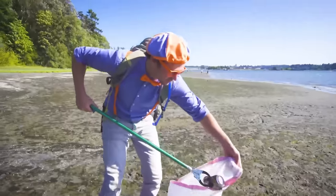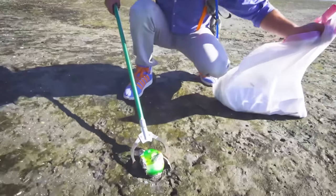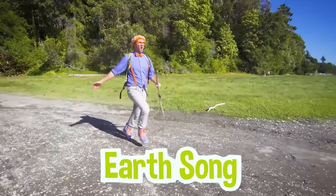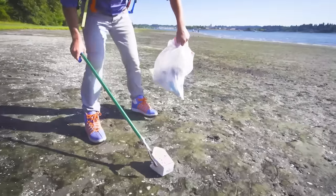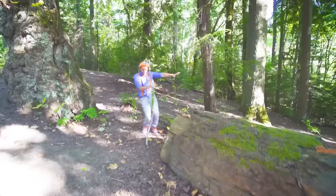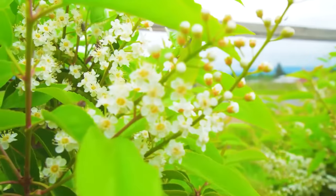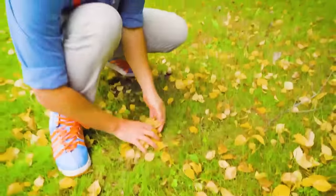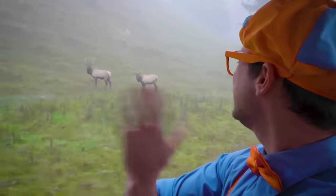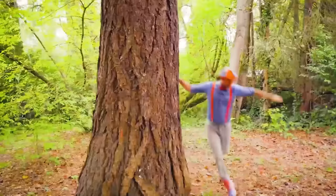To recycle paper, glass, and plastic. Taking care of the earth will make you feel fantastic. You can plant a tree or pick up some trash. Ask a friend for help, then it'll be a blast. We're singing the earth song. We're helping the planet. Together, together, we can make a change. Singing the earth song. Come learn all about it. Together, together, it's time we start. Let's do our part.